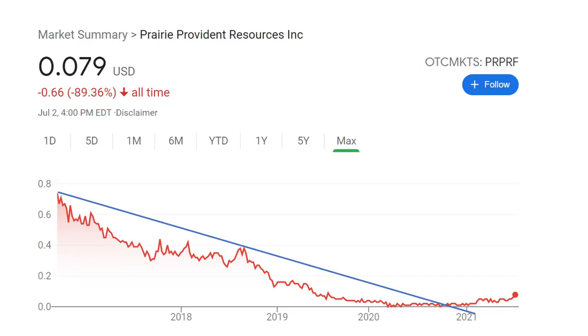Now here's another one, Prairie Provident Resources. This is an energy company. We broke this downtrend line. We've had a nice accumulation phase all from about 2019 all the way till even now almost.